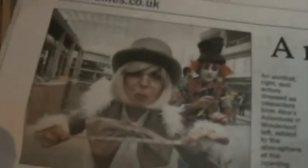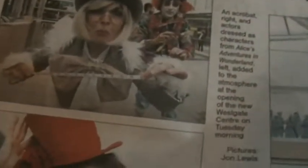An acrobat dressed as one of the characters from Alice's Adventures in Wonderland. So there's a bit of local literary history there, you see. We'll be seeing more of that inside. And there's some people dressed as, I think that's the Mad Hatter there, and I don't know who. There's the Mad Hatter. I don't know who she is. That's not Alice. Or maybe it's another Mad Hatter. There's another Mad Hatter there. Maybe they're all dressed as the Mad Hatter.